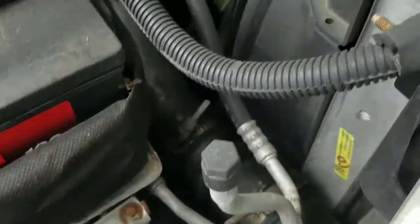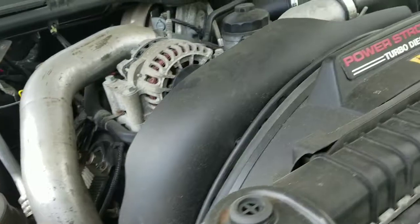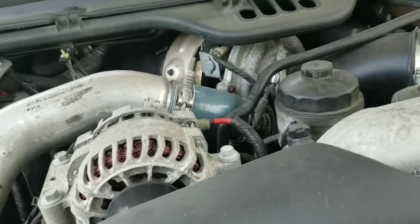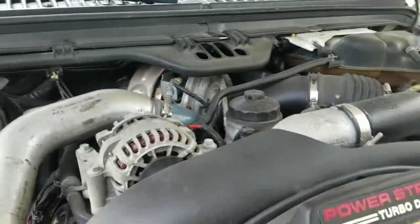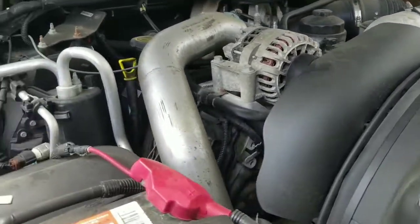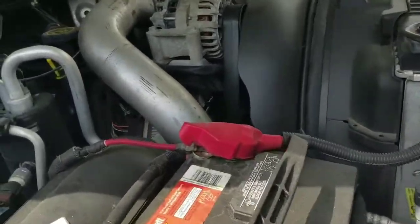Now ours being a diesel, I'm checking the boots here for the intercooler and all that stuff, the turbo. Doesn't look like the boots are popping off or anything coming unplugged from the turbo. So, visual inspection, everything looks pretty good.